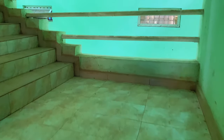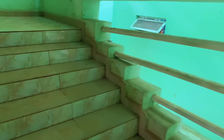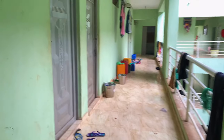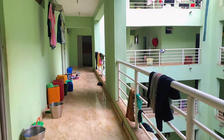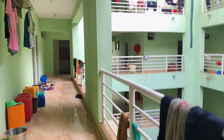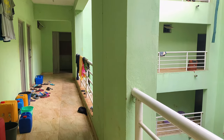And then this is the staircase that leads to all four stories. All the staircases look the same. And then of course this is what the walkway looks like. The walkway leads to each and every room on this floor. I'm on this third floor right now.